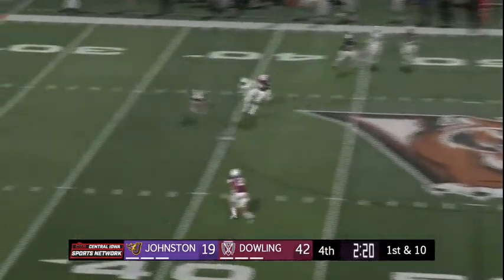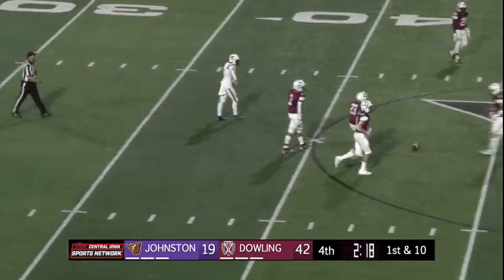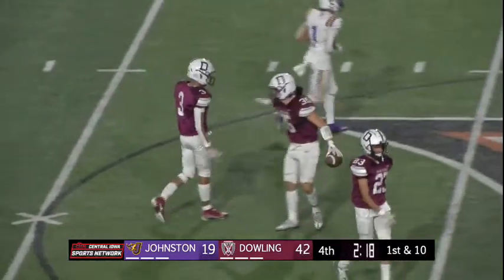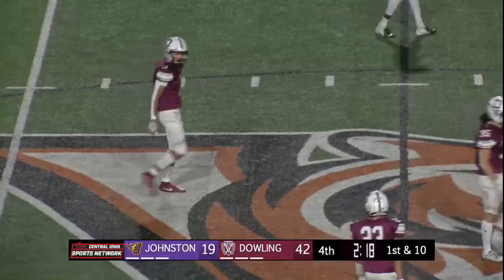Back to throw is Nuss. He fires over the middle. And well escorted there was the tailback, Blake Tubbs, running a little post route. It's incomplete at the Dowling 40. That will stop the clock with 2:18 remaining here in the fourth quarter.